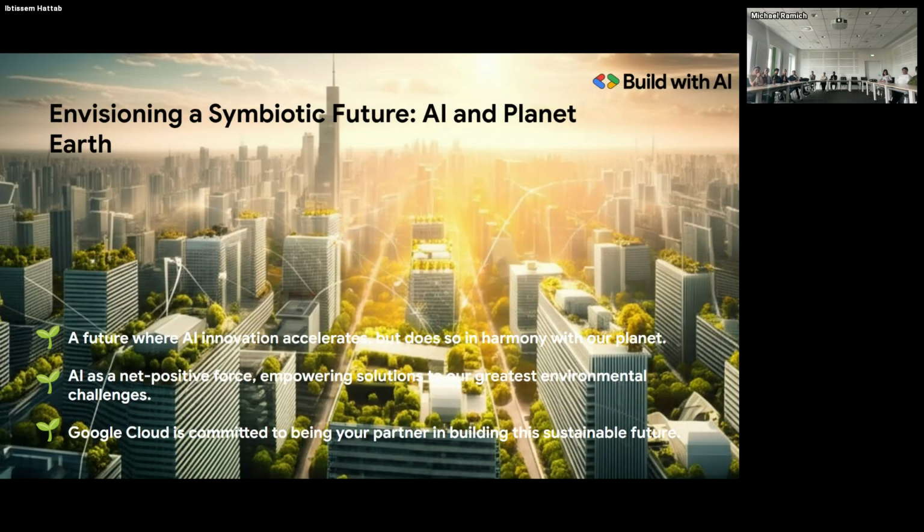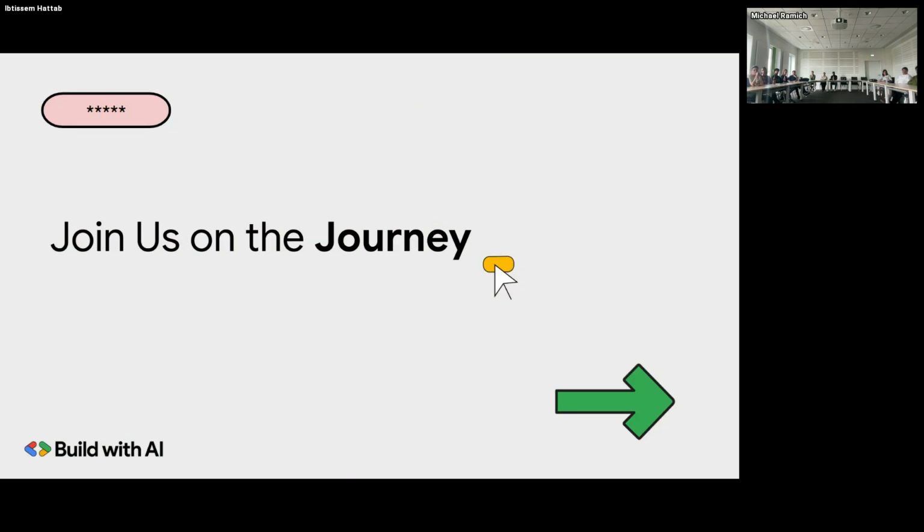Envision a symbolic future, AI and planet Earth, a future where AI innovates and accelerates, but does so in harmony with our planet, and AI as a net positive force, empowering solutions to our greatest environmental challenges. And here we just consider Google Cloud is committed to being our partner in building this sustainable future.